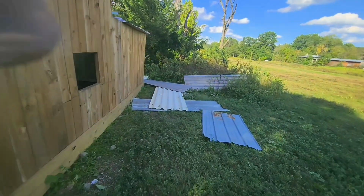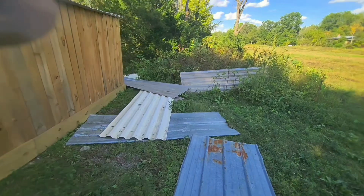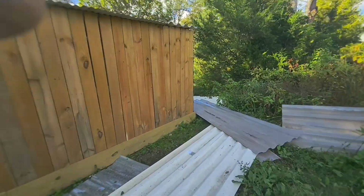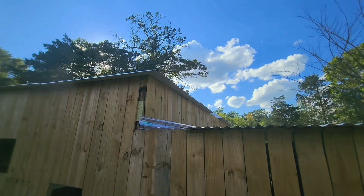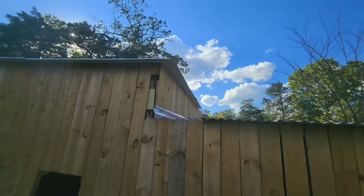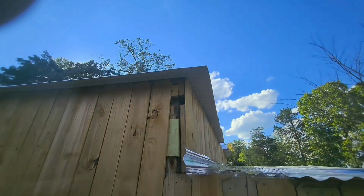All these metal pieces, I'll pick them up tomorrow. I'm tired at this point. I've been here since about 7 o'clock this morning, and it's roughly 4:30, 5 o'clock now. Good overhang all the way across the back.